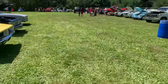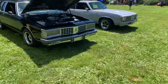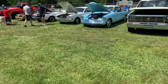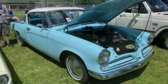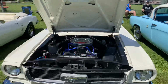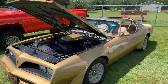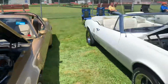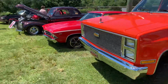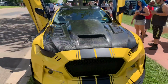Somebody's got theirs Raven. Not all Mustangs here, here's a Charger. A nice 50 Studebaker. Classic Mustang, Trans Am with the Firebird roof, a Firebird next to us. Some nice color from this custom.